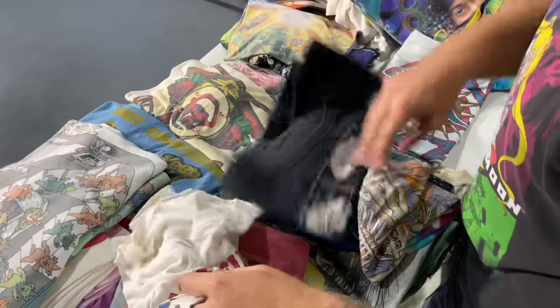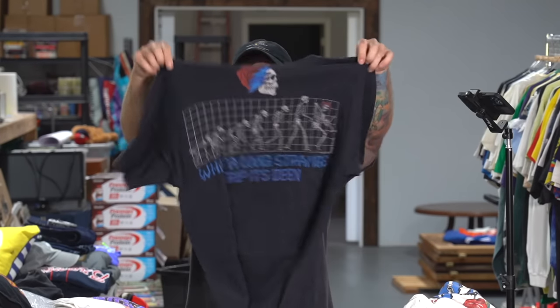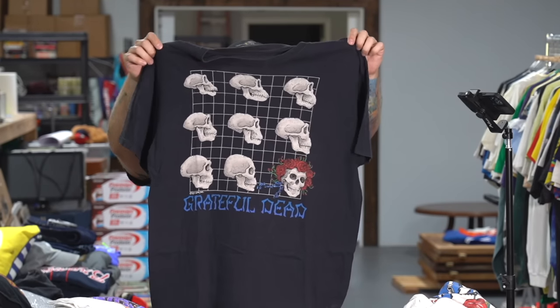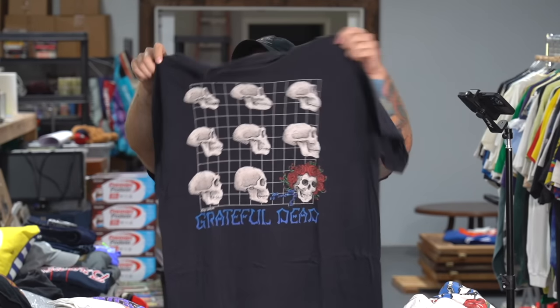Here's a classic Grateful Dead. This is like the Evolution one, I think. 1993, yeah, front and back. What a long, strange trip it's been.